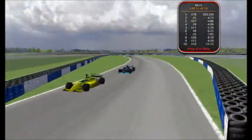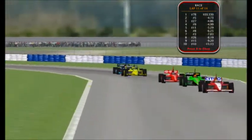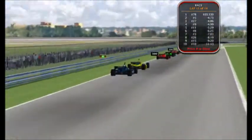There's Hawkins running in the sixth position. So Hawkins is doing an amazing job today. He's made his way up.